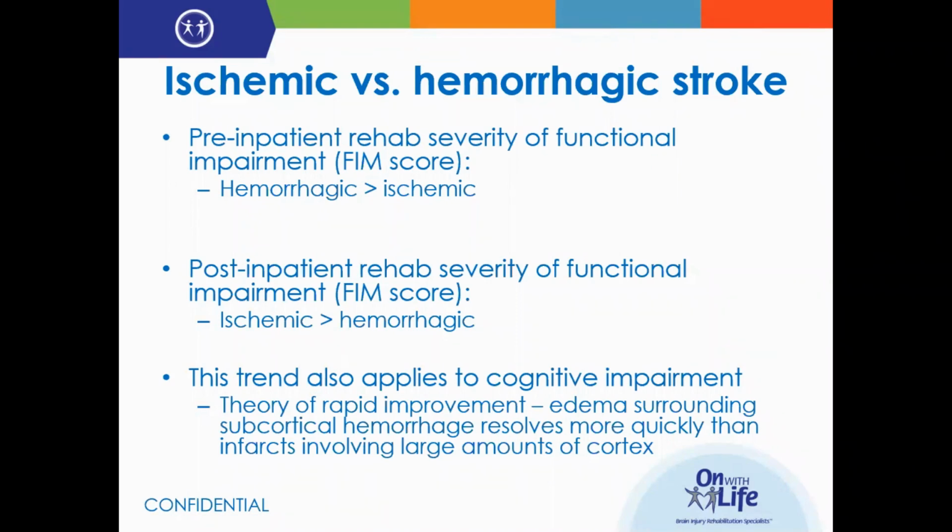Keep in mind that individual differences may definitely affect outcomes and cannot be utilized as a hard and fast rule. But when we look at the group, when somebody is initially admitted to an inpatient rehabilitation program, those with hemorrhagic strokes tend to have a greater severity of impairment compared to those with ischemic strokes, as measured by FIM scores. However, by the time individuals are discharged from inpatient rehabilitation, we see a reversal, and those with ischemic strokes tend to have a greater severity of functional impairment. We see that shift as an individual becomes further out post-injury. The reason is thought to be that swelling that occurs with bleeding tends to resolve more quickly than healing of the cortical areas that have been starved of oxygen.